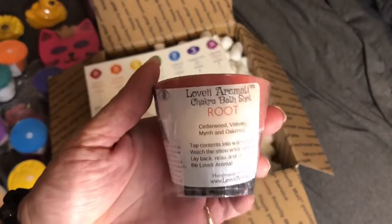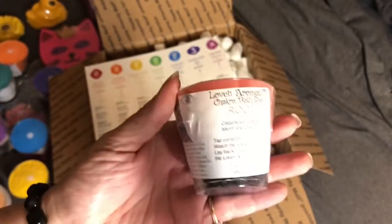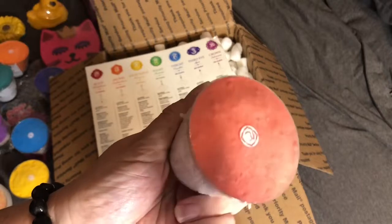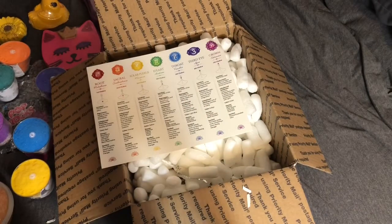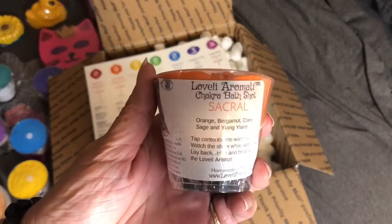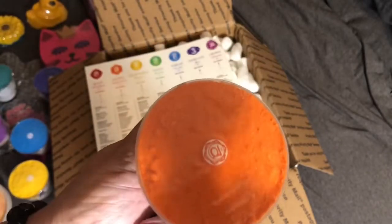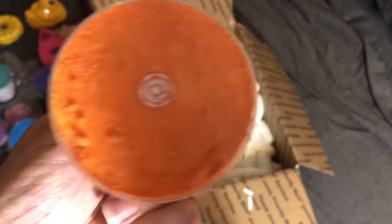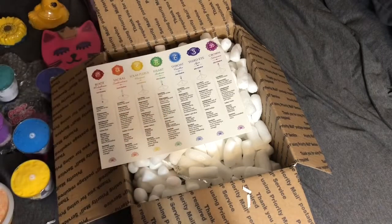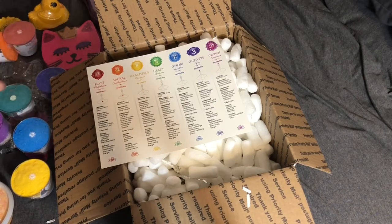Here's the root chakra. This is cedarwood, vetiver, myrrh, and oak moss. All right. And naturally it's a deep, nice, rich red. And then the sacral chakra: orange, bergamot, clary sage, and ylang-ylang, as naturally it would. And that lovely orange, which I love. And the notes are perfect for the chakras.